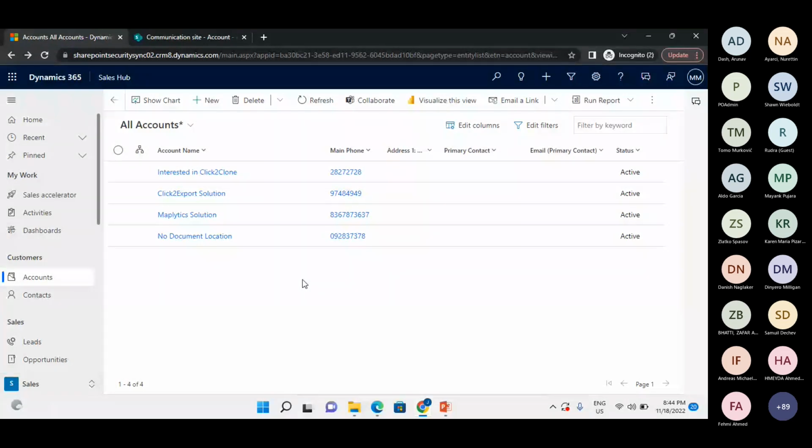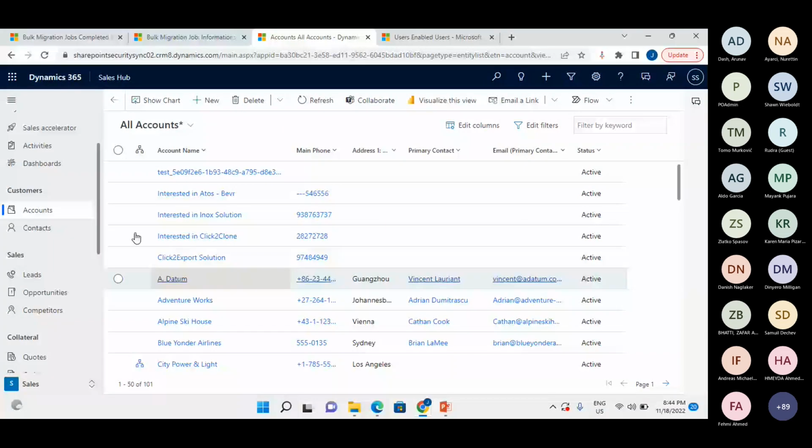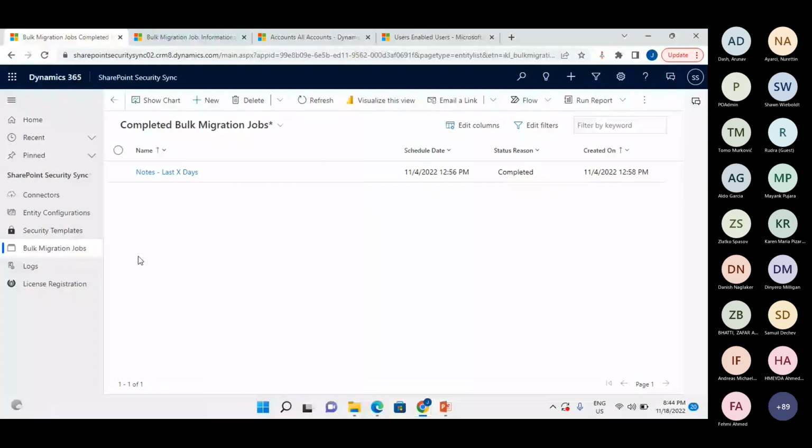This is where the interesting feature I was talking about in the presentation comes in: the bulk migration job. We have a bulk migration job in SharePoint security sync. Once you run this bulk migration job in the CRM, it will migrate all of your history attachments from the CRM to the configured cloud storage, SharePoint. For the demo purpose, I have already run one bulk migration job for the notes attachment.